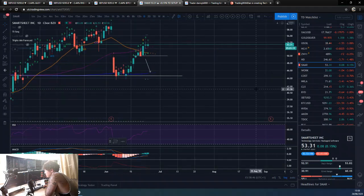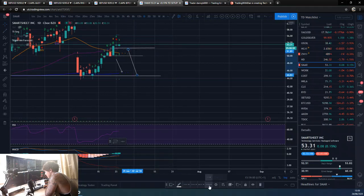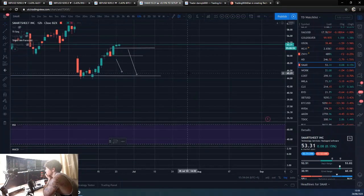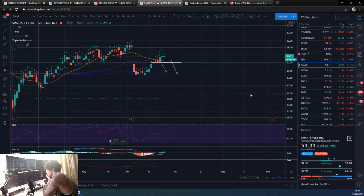Daily 9 on Smartsheet. So yeah, we had a move down and a relief rally. So we'll put ourselves a nice little sell trade in here. Smartsheet potential move down. We'll just do it all the way down there. I don't think we'll get held up by that on a daily 9. Let's see if we've got anything on the 12 hour. We've got a 12 hour 9 too. 12 hour 9, daily 9. This is looking like a good sell.